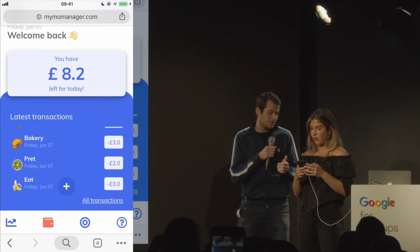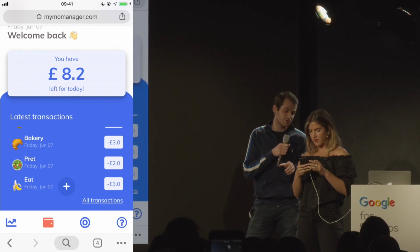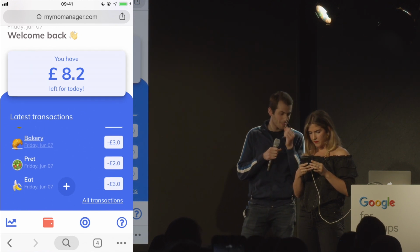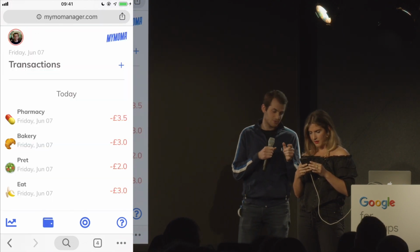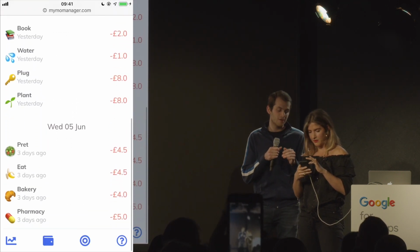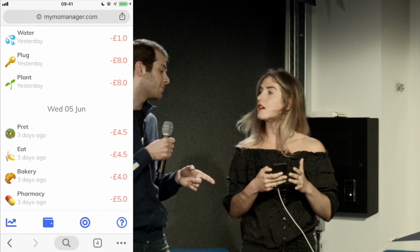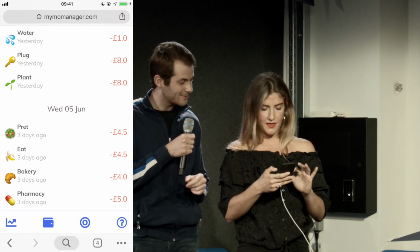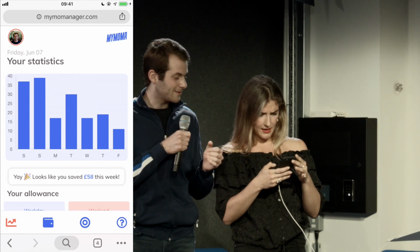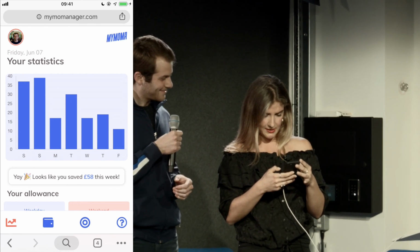So that's really great. Just below it, you see my latest transactions. And if you click on all transactions, now you see all of them. So today, yesterday, 2 days ago. That's really cool. But there's even a nicer way to look at them. If you click on the first icon, now you see my statistics. Okay, that looks amazing, but I don't get it.